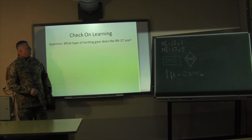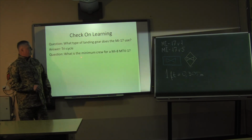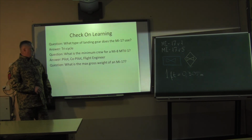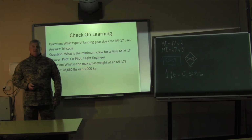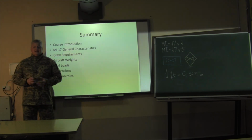What type of landing gear does the Mi-17 use? Three-cycle. What is the minimum crew for Mi-8 MTV-1? Pilot, co-pilot, flight engineer. What is the maximum gross weight for Mi-17? It's 13,000 kilos.